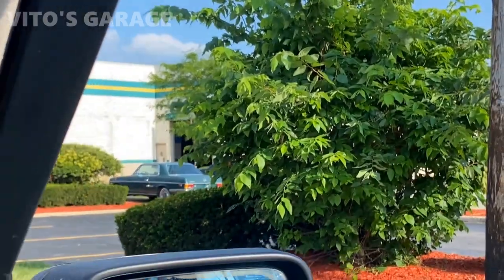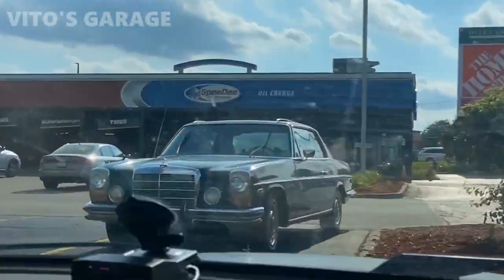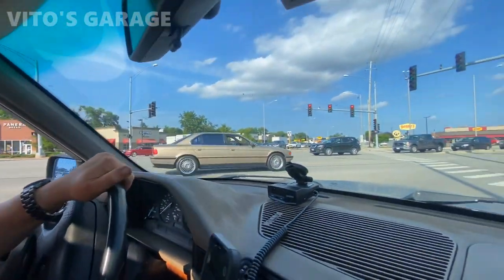The rover with the book? Oh my gosh, dude. It's cute. Oof. Well, that's a column shifter too. Do you see that? Yeah. Damn. Damn.